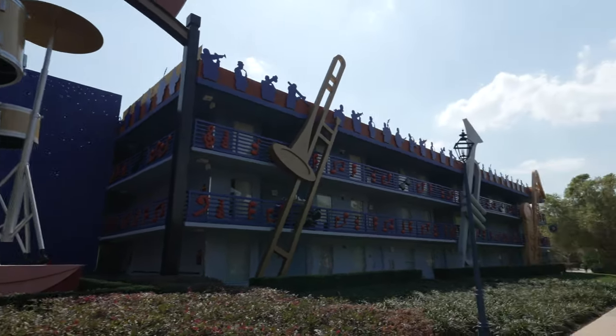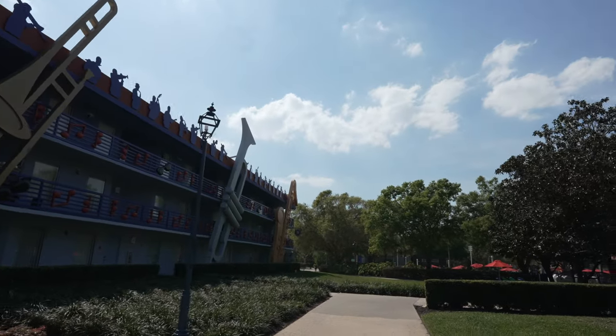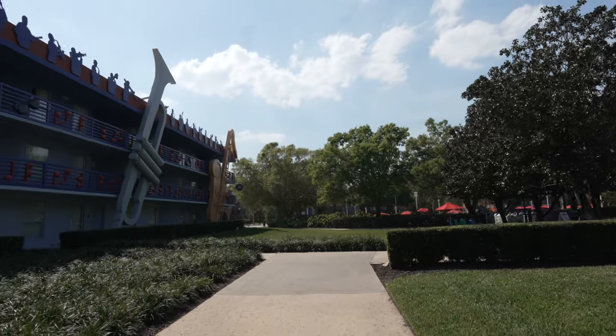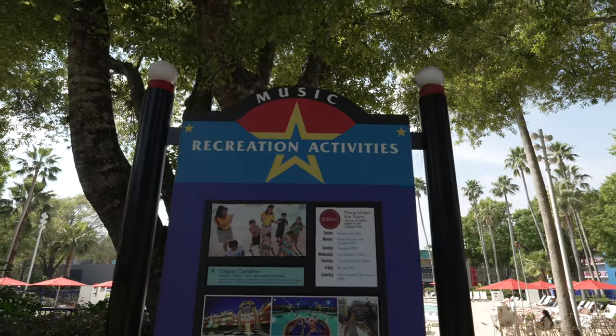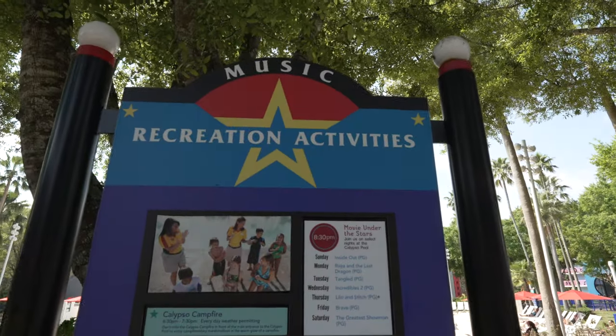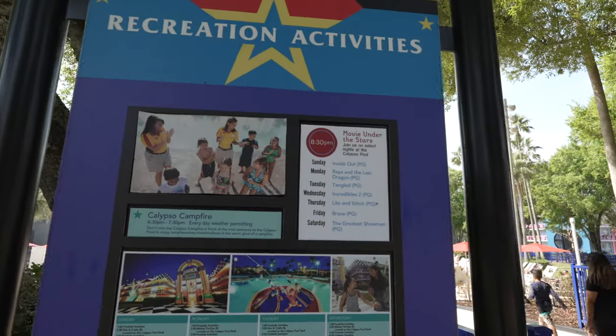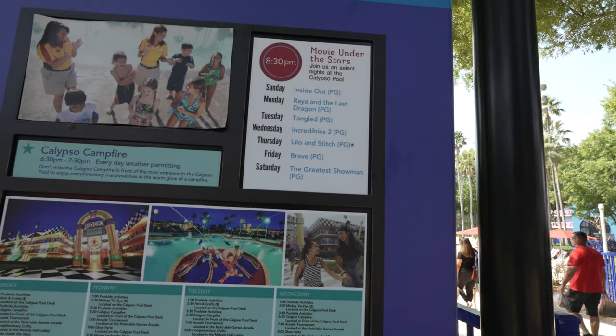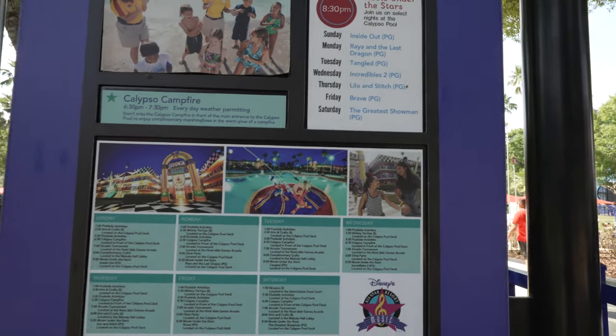All right, so we're moving back to the back portion of the resort. Coming up here on the country and off to the left will be Broadway. And so here's the second pool here at this resort. You see a little bit of the activities here is what I was going to show. Of course, all the resorts have the Movies Under the Stars. What's playing tonight? Brave. Keegan will like that one.